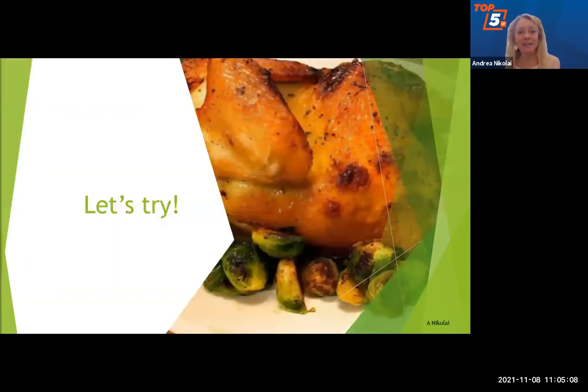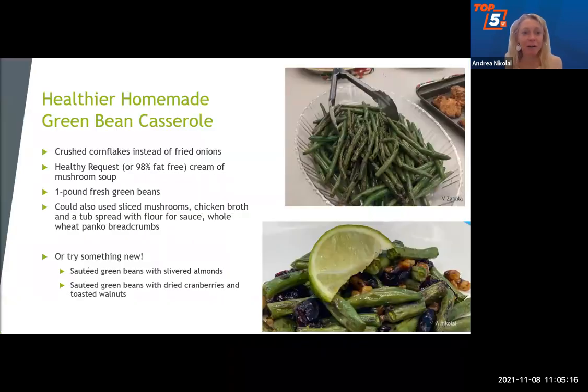Those things. So then let's give this a little bit of a try just with some of your recipes. Looks like my turkey last night, but not quite. I didn't have Brussels sprouts. That would have been good.